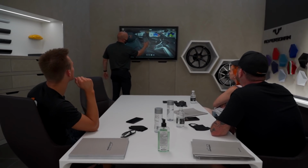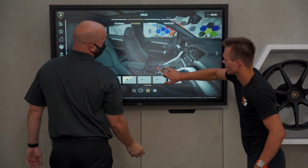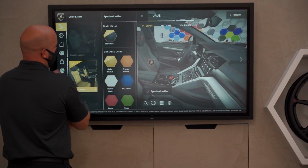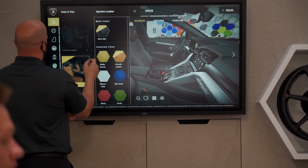So you were mentioning you could do an aftermarket start stop button. This would be kind of cool to make orange if we did that. This is what we can do. Ready? Let's just go through what can be done. Let's make a super orange interior. It should take a second.